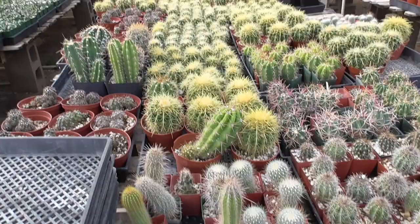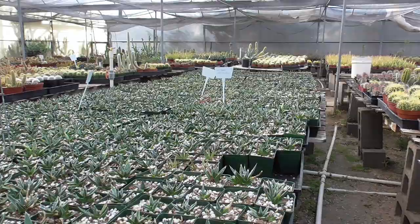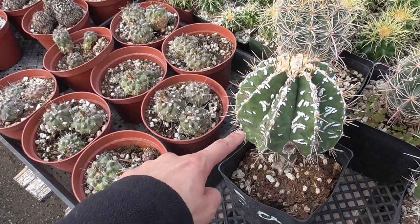Well, we have lots of, these are all agave, but I think that they are rooting right now. See, that's the propagation I was talking about for agave. One plant turns into 100 plants. This is Copiapoa humilis, most likely. Don't know what that is. Ooh, look at that. Some Astrophytum, probably ornatum with some hybrid in it.